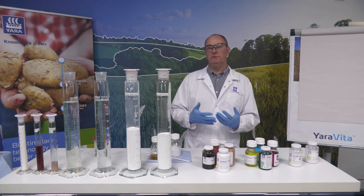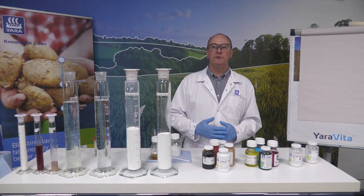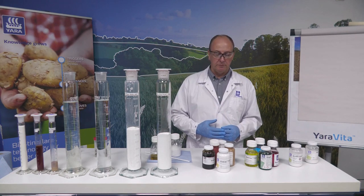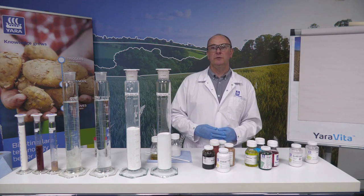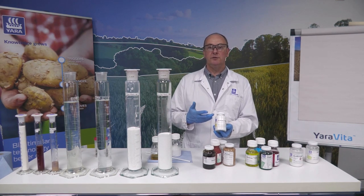But to make these very high concentration stable suspensions requires more sophisticated machinery in the factory, so we need high speed, high shear mixing vessels to create the suspensions, and we also need more sophisticated formulation chemistry. So we'll show you some of the additional co-formulants that we need to manufacture the products like Zintra, for example.